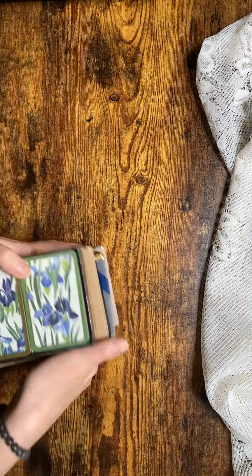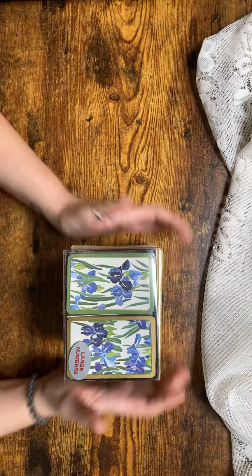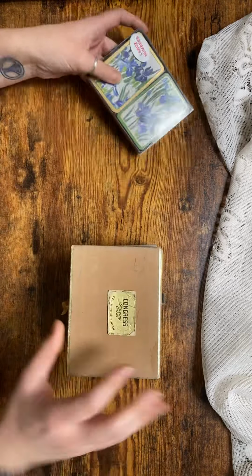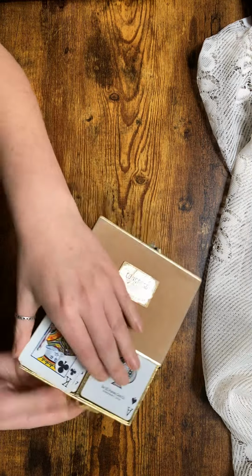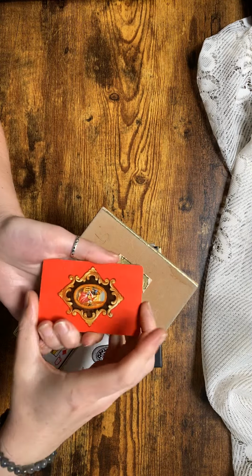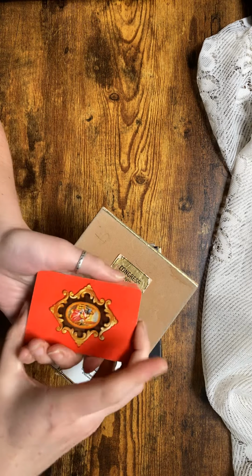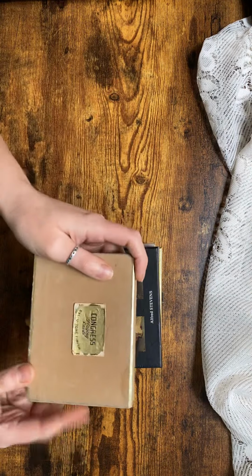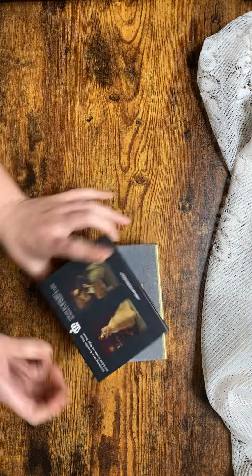So I got some pretty cool cards. There's a whole pile of them. I got some iris ones. And then these are these Victorian style cards with little people with some musical instruments in there. I was definitely excited about these because I think I'm gonna stick ephemera in them when I'm done.